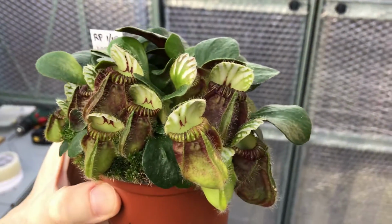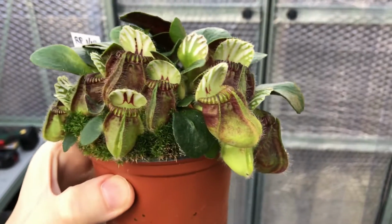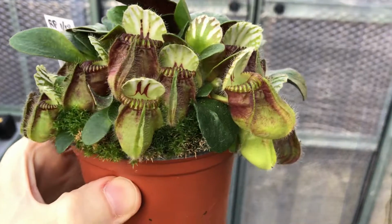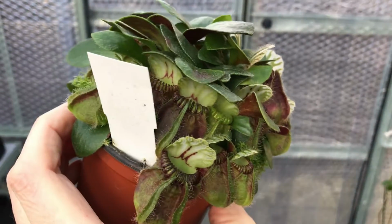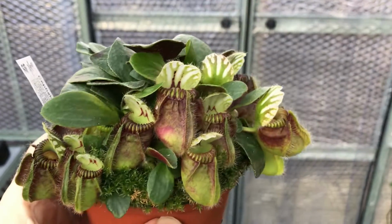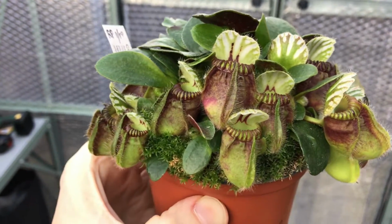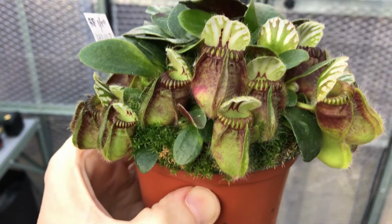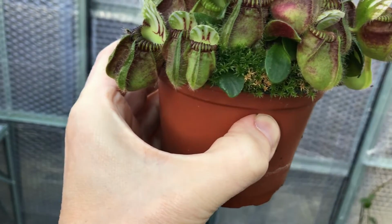It grew a lot of leaves at first, and I thought, how come I've got all these leaves and no traps? But apparently it produces leaves, and then it produces the traps. So they start off little tiny things, and then they just grow and grow and grow, and you've got all those lovely colours, the pale greens, the creams, the reds, the oranges.